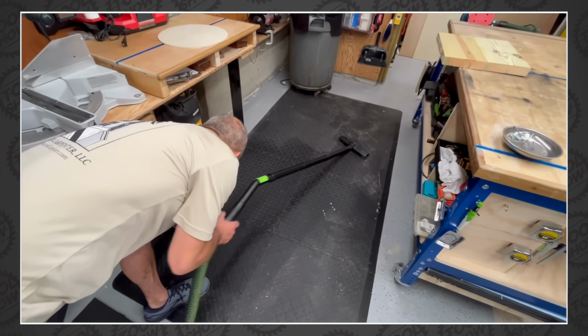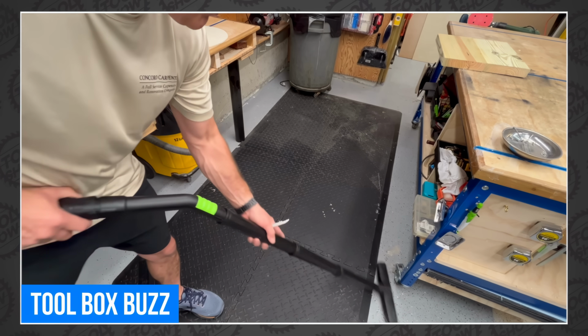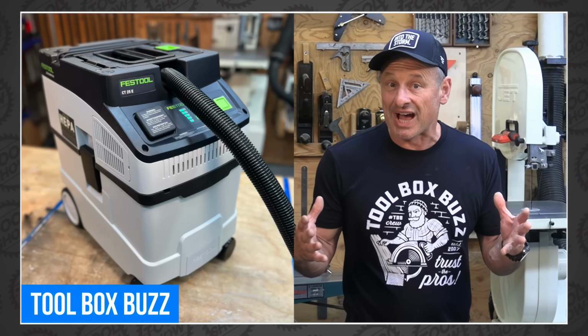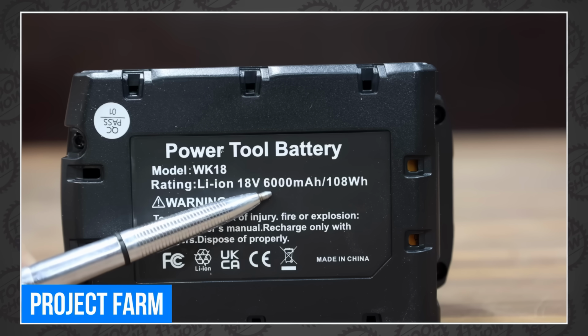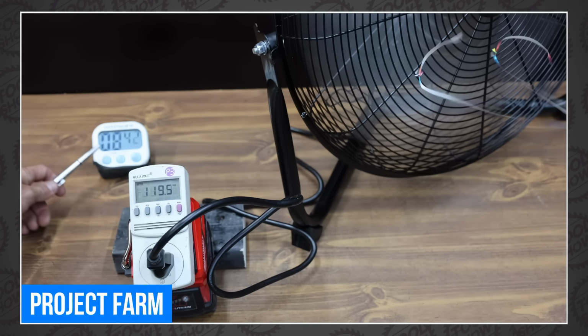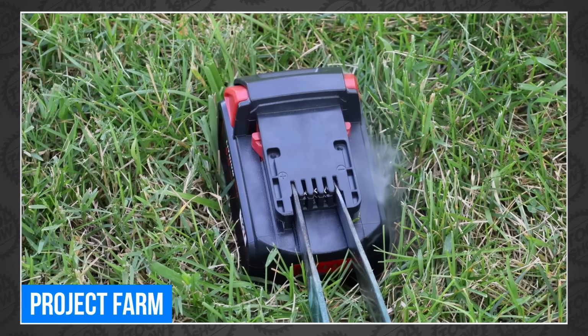It's worth it. Rob Robillard leaned his head back until his nose was just high enough in the air that he could stand testing a festival vac. Is it cool? Sure. Is it expensive? I mean, do I really need to answer that? Todd over at Project Farm took on a very serious subject this week, thoroughly testing fake Milwaukee batteries. Here's a shocker: they don't perform, they underdeliver, and when they get pushed too hard, you'll never guess what they do.